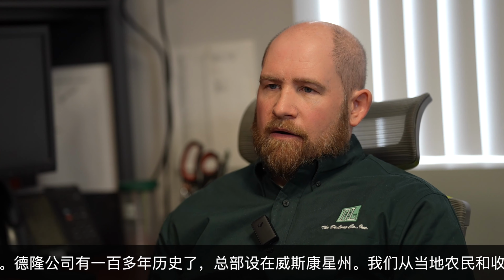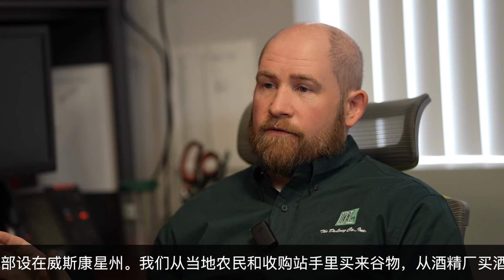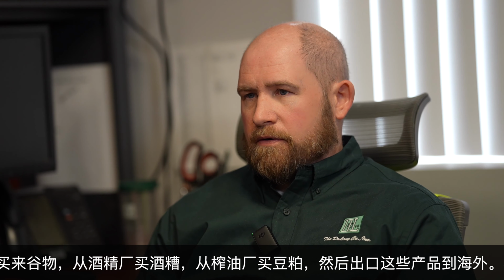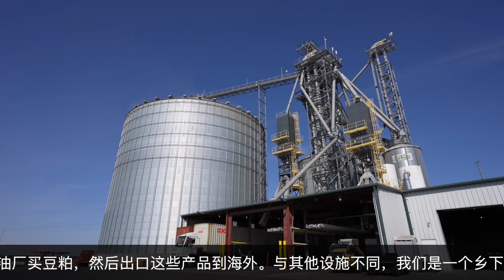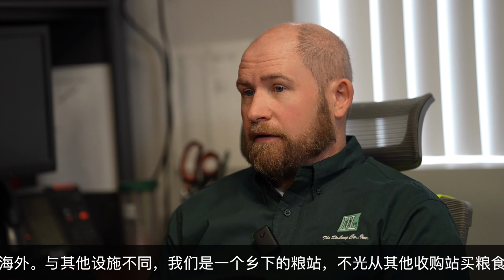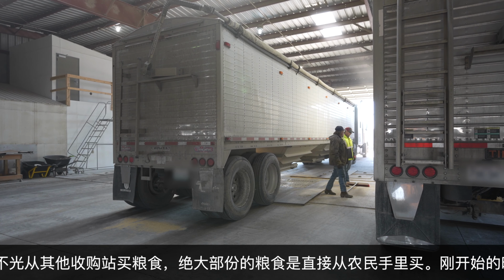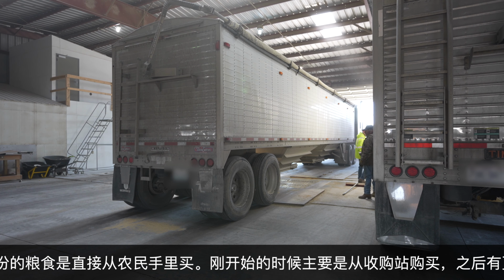A little bit of a unique thing about our facility compared to our other export facilities: our other export facilities might just be getting grain from elevators or some of our other feeder elevators. Here we're kind of like a country elevator, but also an exporter, so most of our grain comes from local farmers. When we first started the facility, it was mainly just local elevators bringing in grain. Once the elevators said, hey, we can send the grain over to DeLong, they started contracts with us. Now a big chunk of our grain comes from local producers, especially during harvest time.